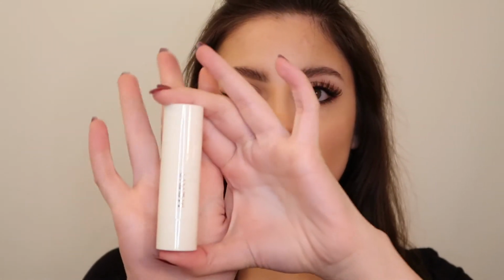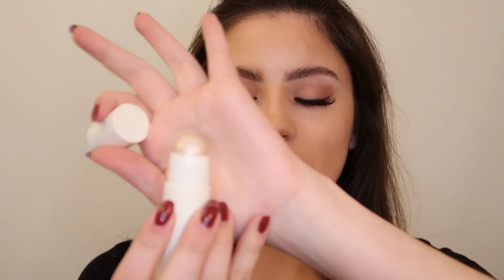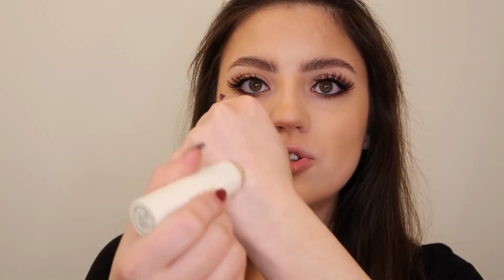It comes in a small tube like this. Again, the gold detailing on the lettering. And this is what it looks like. I got the shade Cava. I think that's how you say it. So I'm very excited for this. Let's just see on the back of my hand how this applies. It feels super creamy. You can see there was, I believe, one other highlighting shade to choose from. I think I chose the lighter one.